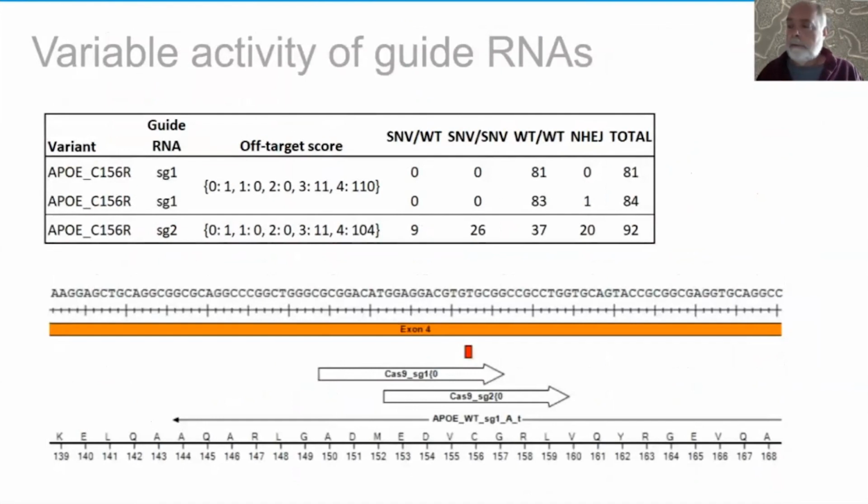So just to drive home this point that guides are the wild card in these experiments, that we see variable activity between guides, this is an example of a project that we initially ran with a guide that failed. So we find the SG1 guide, which has a good off-target score, gave us very little editing. I think there's just one clone out of the whole 160 that showed NAGJ. All the rest of these were wild type. So we saw absolutely no editing with this guide.